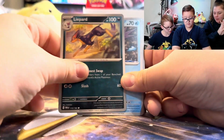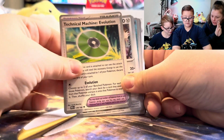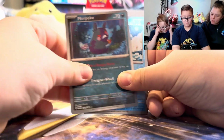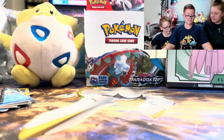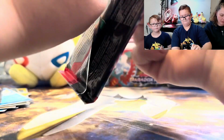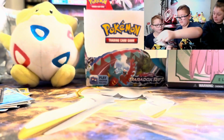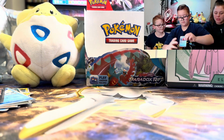Toxel. Liepard. Wimpod. Elekid. Oh! Something good. Durant. Slither Wing, Morpeko, Morpeko. Iron Moth. I like the future types. Keep going. Yeah, I love the future forms. I don't know what it is with them, I just love them. I think they're really cool.